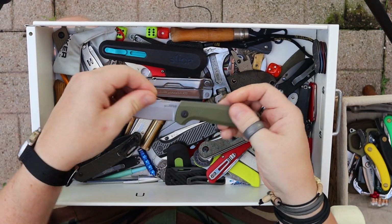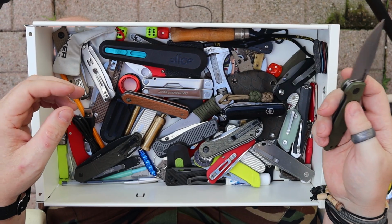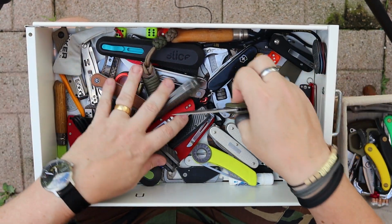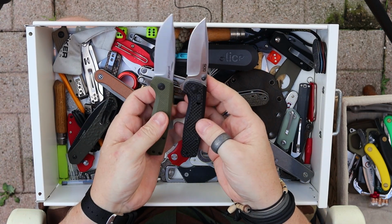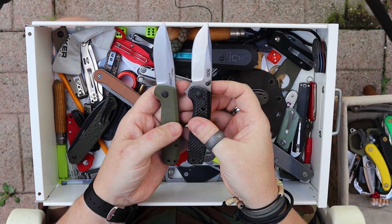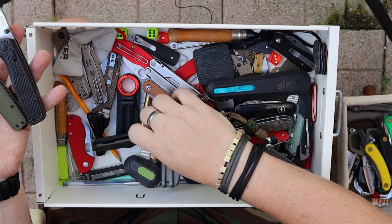Then we have, so this is the Gerber Terminus slip joint. Recently made some content on this. There are some other Terminus or Termini, maybe, if that is the plural. Where are we? Let's have a look. Oh, okay. So we've got the Terminus XR. Is it the XR? I think it is the XR, because at the time I made this, I kept calling it the ZR, like an absolute noob.